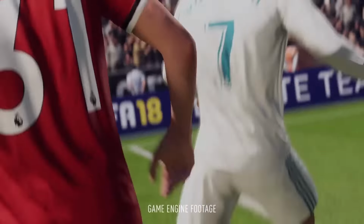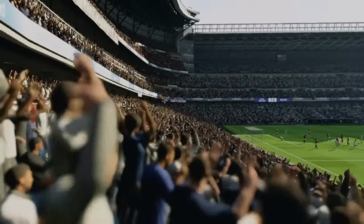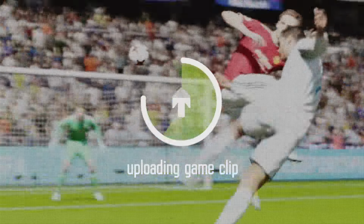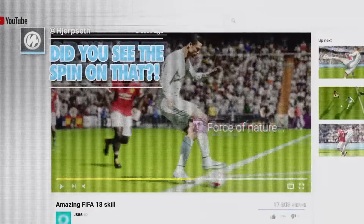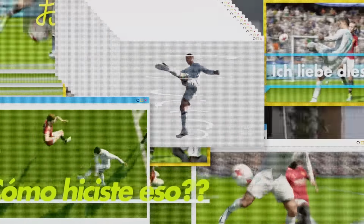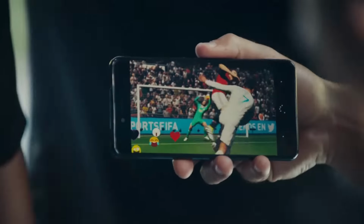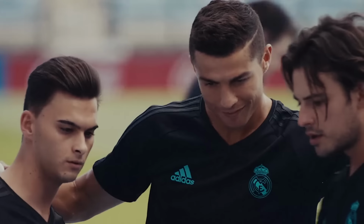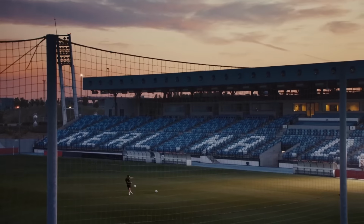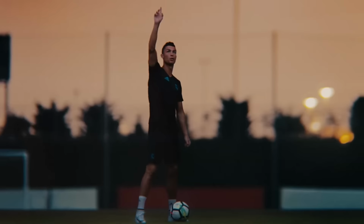Counter-attack. Now Ronaldo bursting forward. Done it with the speed of a kick, going for the goal. Bring up the best of the best, the creme de la creme, man, put them on the field.